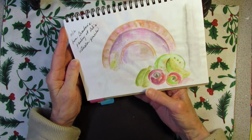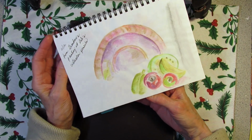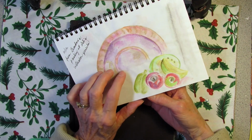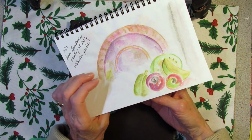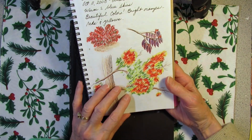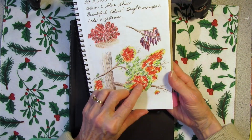And this was at my sister's house. I was just using some watercolors. And I was looking at a picture that my grandmother had painted while I was doing that. And we were driving somewhere, and I was just doing some sketching here.